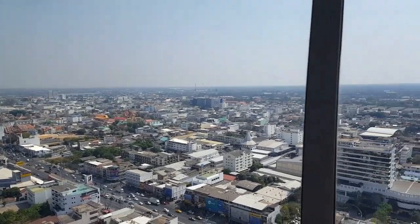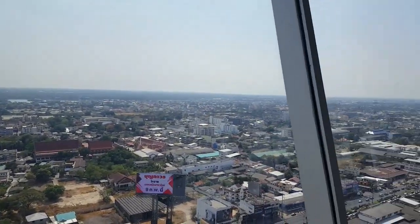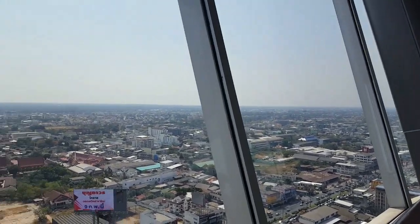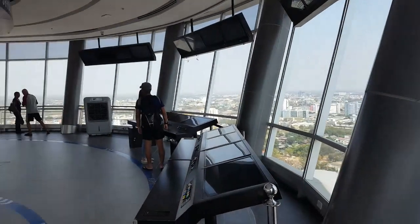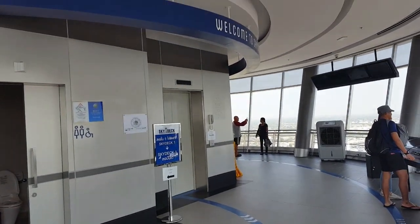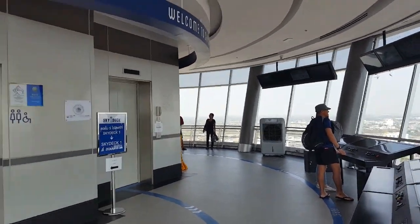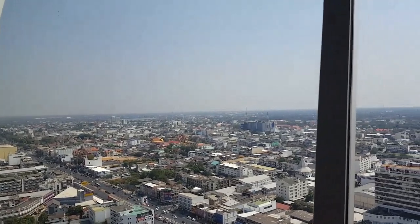Well, welcome to the sky deck, and what a fantastic view of Korat. Look at that. We'll go for a bit of spin around in a moment. Absolutely free. Just had to wait a little while to get there, but yeah, it's free to come up to the sky deck at the top of Terminal 21, Korat.